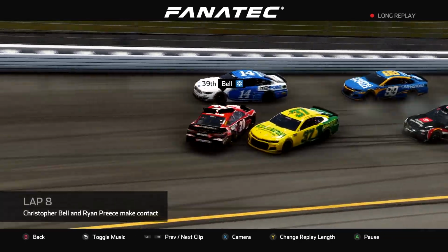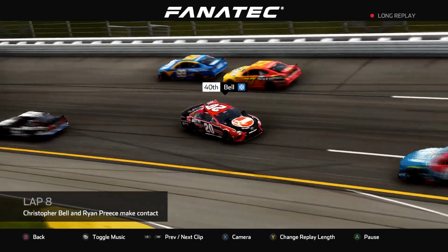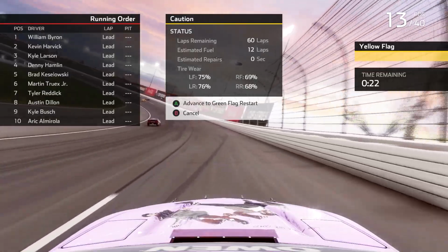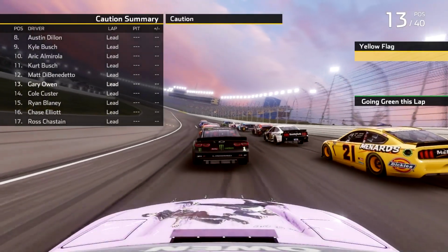Now, as Christopher Bell is going to go for a ride into turn one, Suarez is going to get a bit of it too, and the caution's going to fly, and Bell goes around, gets contact from the 78, and we saw Cody Ware as well, and there goes the 66 of Timmy Hill piling into the side. That 20 car destroyed, caution's out, and that's going to be the end already of Christopher Bell's night.